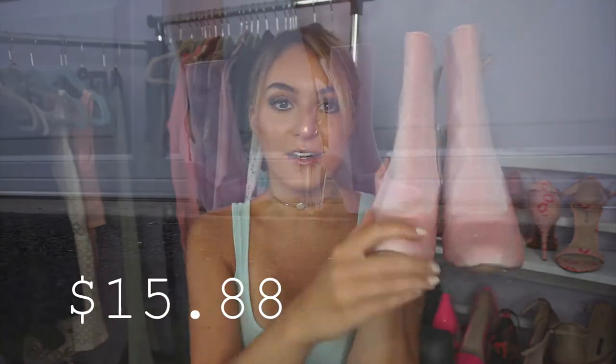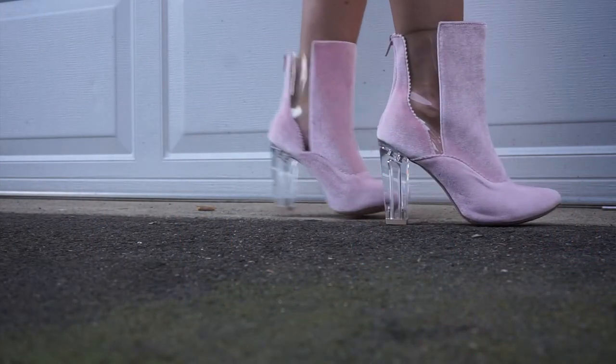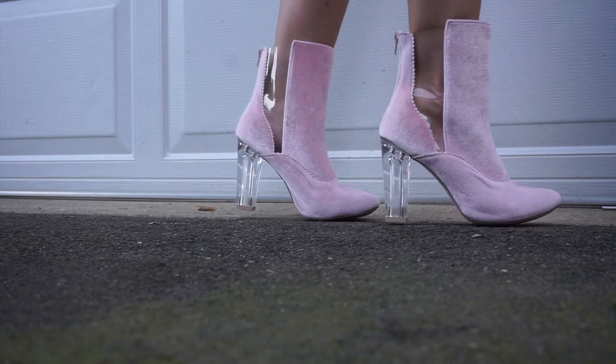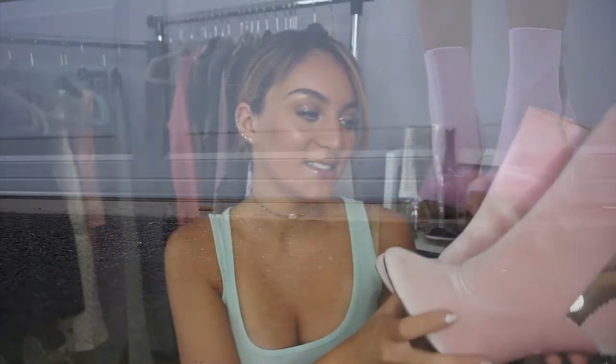I love that so much. I think they're so trendy. And I really like how I got a variety of open toe and closed toe, so I can wear these more in the fall and when it gets a little bit colder outside. But I'm obsessed with these. And I love how it has the clear here too. They're just all super, super trendy.